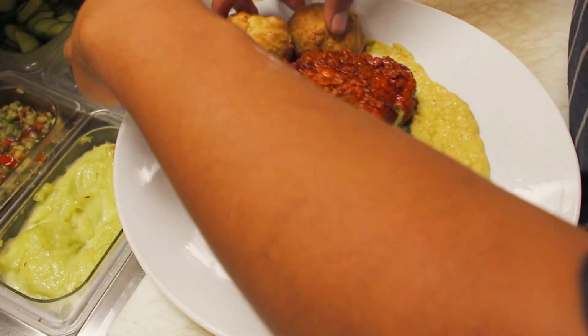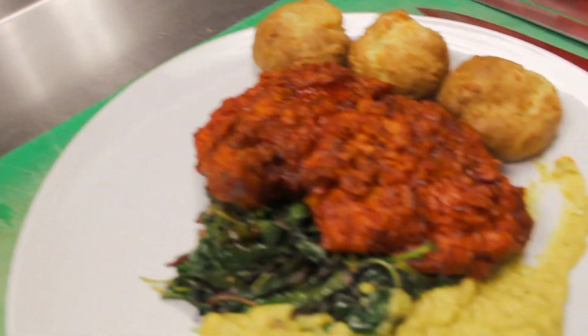And then we've got cheddar biscuits, little baby cheddar biscuits. So this is our house biscuit. We've got a little bit of cheddar cheese and some spices too. We bake them off to order, and that's the whole dish.